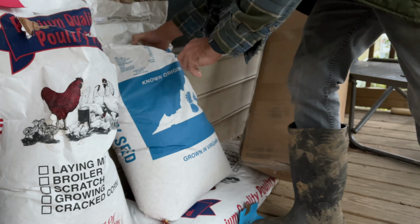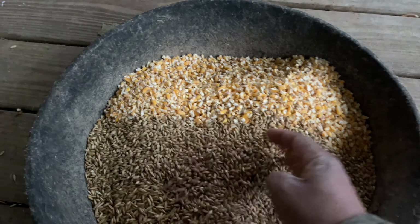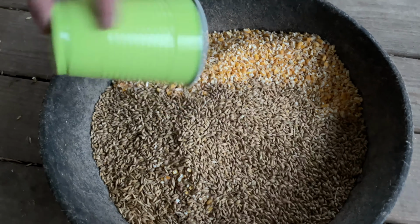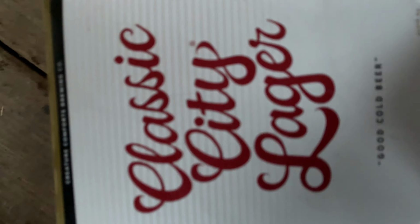So what we're doing is 3 cups of feed oats, 3 cups of cracked corn, and 3 cups of rye that's going in there as well. So we got our rye going in here. And this is the actual concoction that we come up with. We're going to finish this off with 3 cans of Classic City Lager from Creature Comfort.